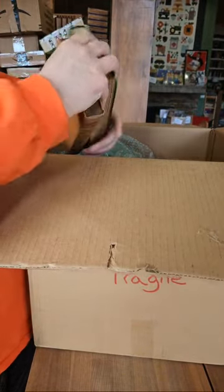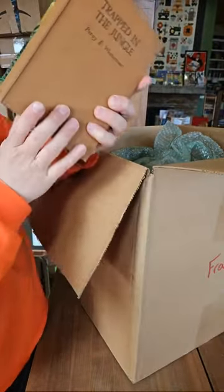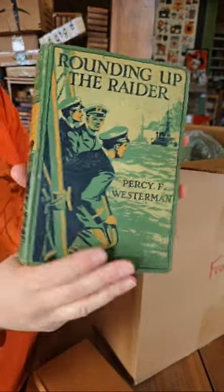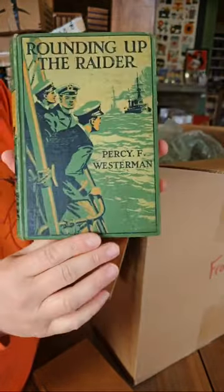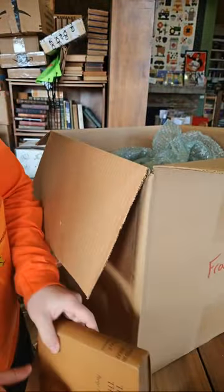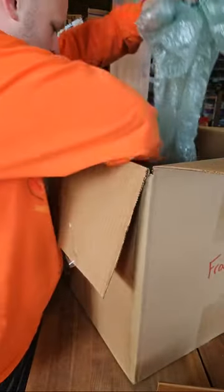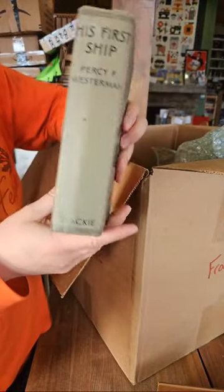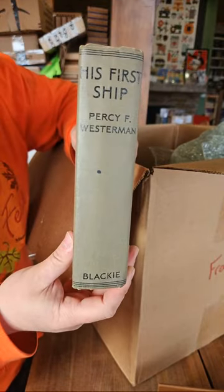All right, let's see what we got. This is a collection of P.F. Westerman. A lot of really pretty pictorial adventure novels. What do we got? Rounding Up the Raider by Percy F. Westerman. Nice binding on that one. Trapped in the Jungle by Mr. Westerman. Let's see. I think this was two different collections that I bought from an eBay seller. It was a Westerman collection and then just another lot of pretty bindings.